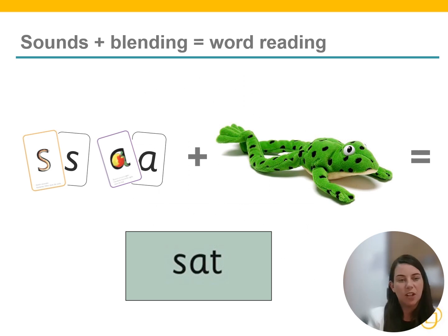So the children will start by learning to recognize speedy sounds. The children should read the sounds quite speedily, and following this we learn to blend the sounds together to read a word. For example, using Fred the Frog, we will read the word s, a, t, sat. We encourage the children to push the sounds together. Initially, the children will need a little support doing this, but with repeated practice, the children will increase their fluency and speed in reading simple words.